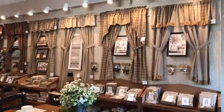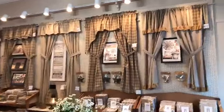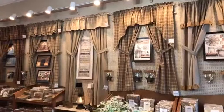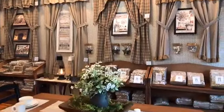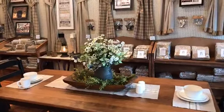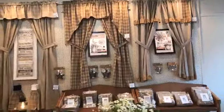So modern farmhouse decorating, you've seen it on Fixer Upper with Joanna Gaines, and it's a trend that's likely going to continue. Even if you've never lived in the country or on a farm, modern farmhouse decorating is so uniquely appealing. Ultimately, it might be summarized in 4 important points. Number 1 is clean and simple lines.